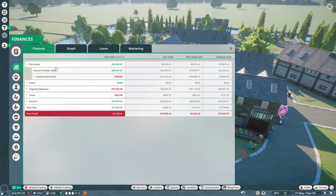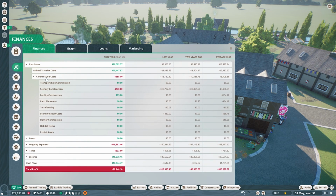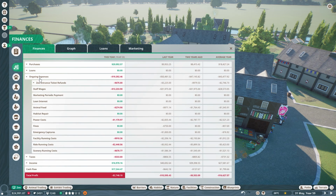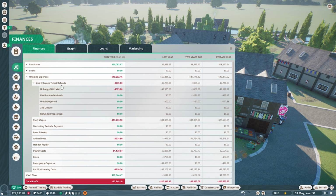You can see here we have animal transfer costs totaling a profit of about 20,000. Our construction costs for the year are pretty small, which is good. Loans, we don't have any. Our ongoing expenses are largely taken up by our staff wages, as well as some ride running costs as well. Entrance ticket refunds totaling 675.